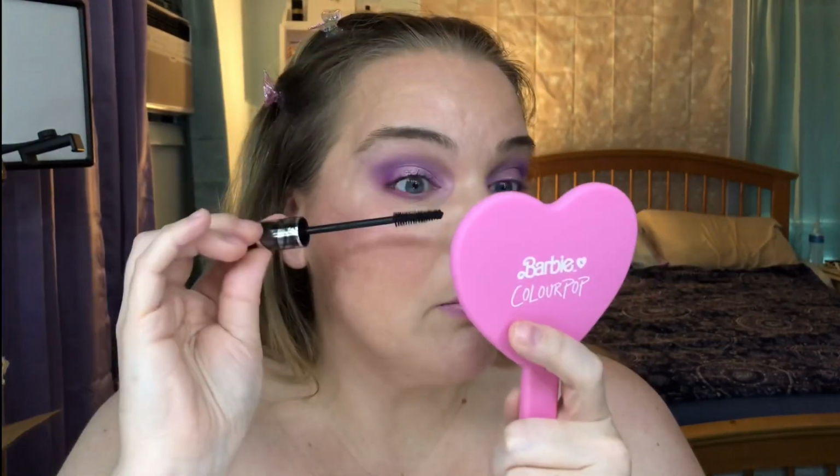That little piece of hair just fell right down into my makeup wand, or my mascara wand. I feel like it's separating my lashes really nicely. So that's what we have so far. That is one coat. Let's try it on the bottom lashes.